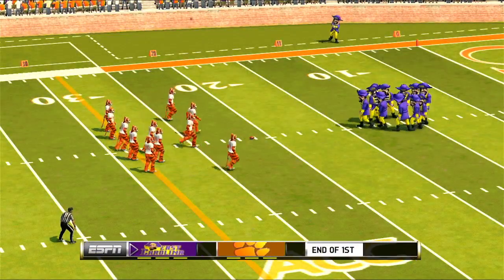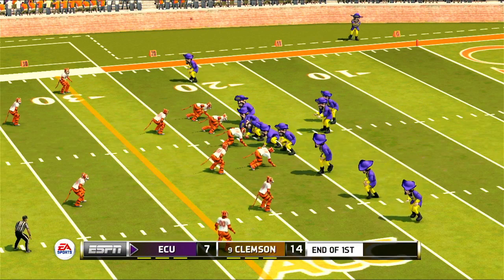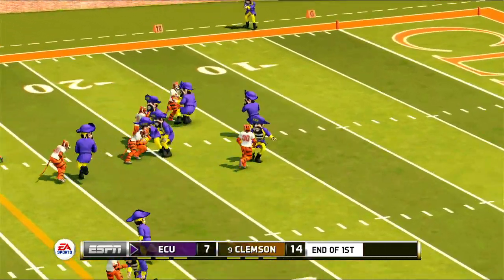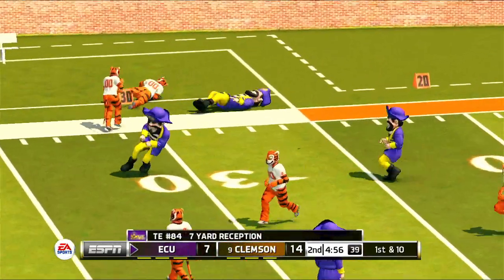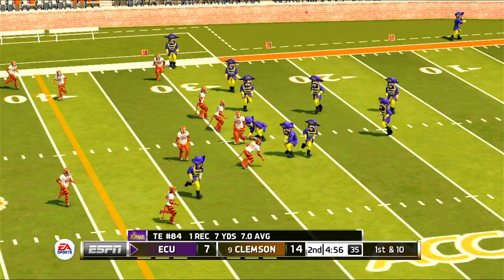And we're back for more action here in quarter number 2. They'll spread the field with 5 wide. Pulls it in and he's in the open field. And he's shoved out of bounds right around the 28-yard line. First down.